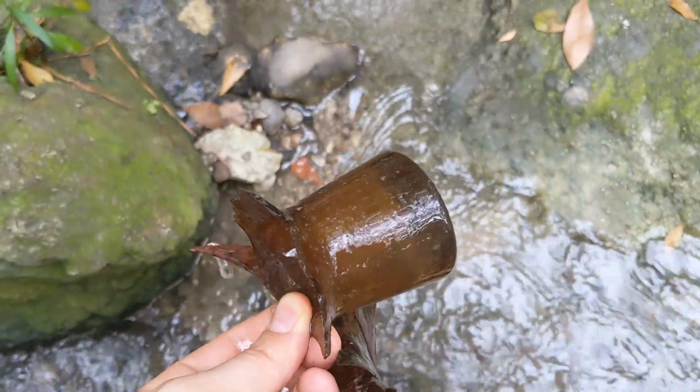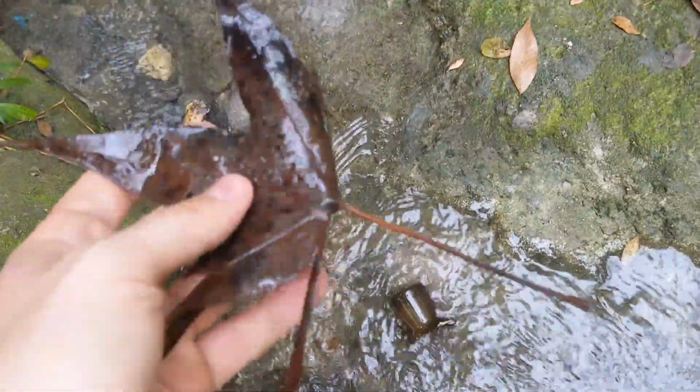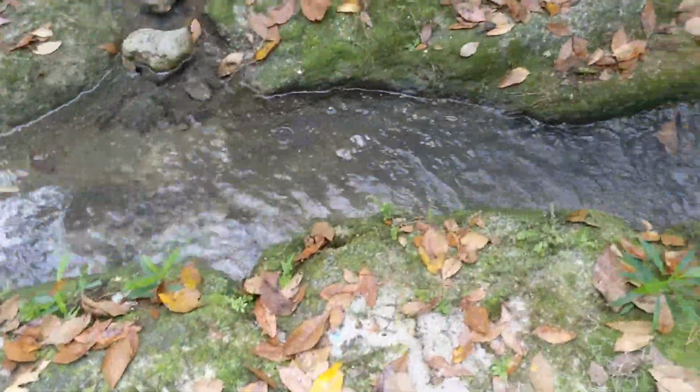Oh, it's just a bottle. I thought it was some sort of weird metal thing. Has one of these styrax leaves on it. Styrax or maybe a maple. I forget my dendrology. So this is quite cool, to me at least.